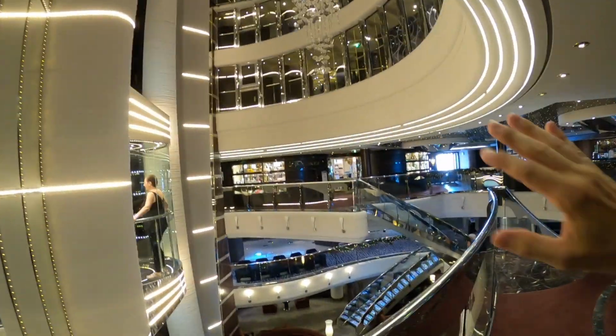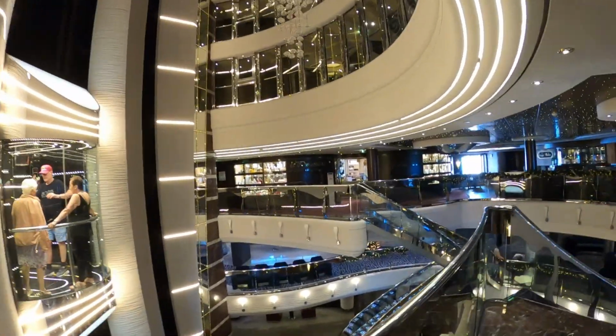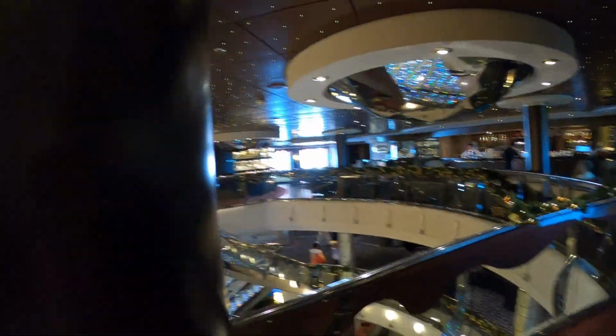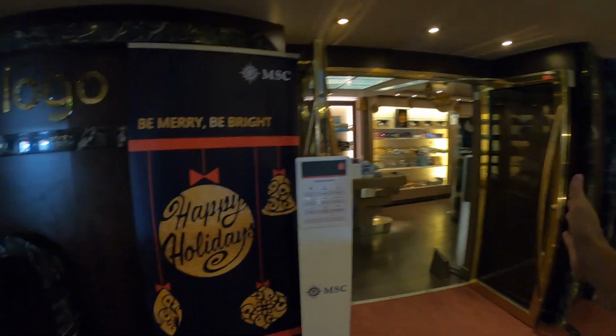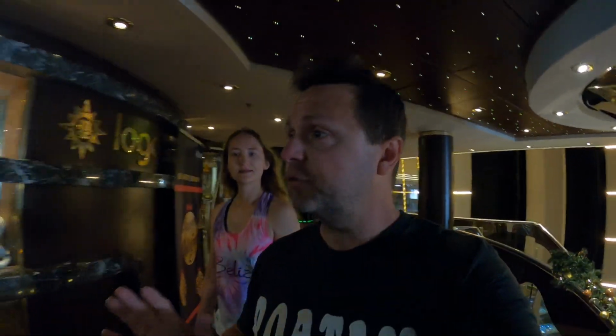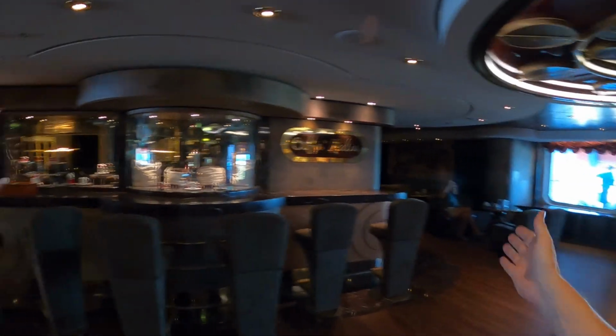So over to the left, they've got the perfume store. So if you're looking for something Dolce & Gabbana, Libre, any of those types of brands, you can get it. The MSC logo store is in here. We got some t-shirts and she got a jacket. It wasn't too bad, like 18 bucks, $22. So they don't hold your feet to the fire on the prices in the gift shop. It's nice.